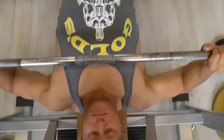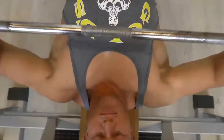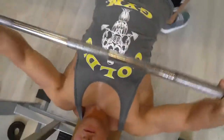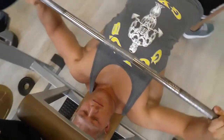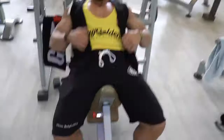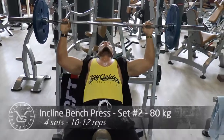But as I mentioned, I'm starting to cut down in terms of body fat, so I won't take it to the absolute max every single time, because that's unnecessary risk. What I want now is to do a little more volume, and that's only 2 or 3 more reps per set. So while I would normally be doing 8 to 10 reps, I'm doing 10 to 12 now.